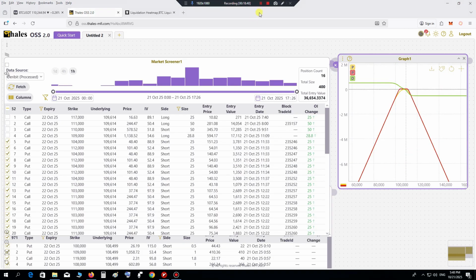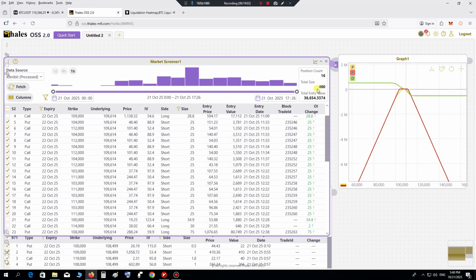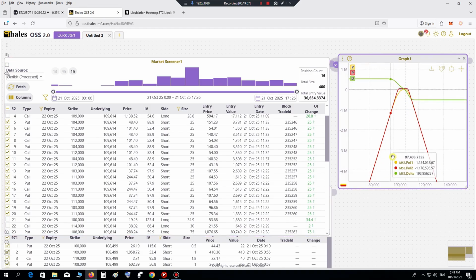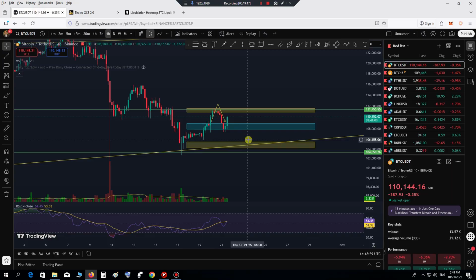Well, if we set the trade volume filter to 25, we also have a lot of strategies here with a volume of 25 Bitcoins. Altogether, if we consider the total number of these trades that are active, the total is about 400 Bitcoins. In fact, the short strangle strategy has been adopted, which really helps us to see that the volatility range is from around 104 up to about 112.